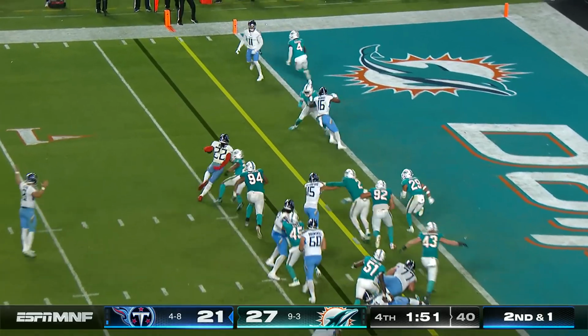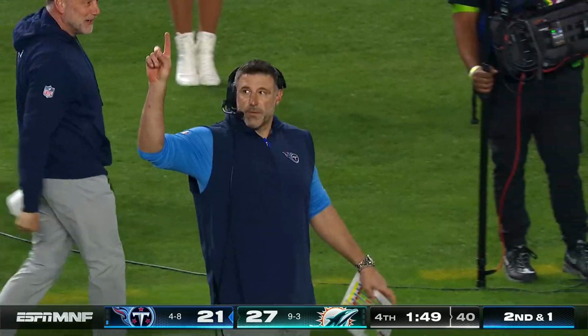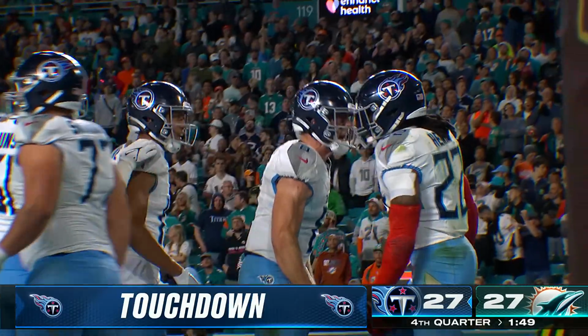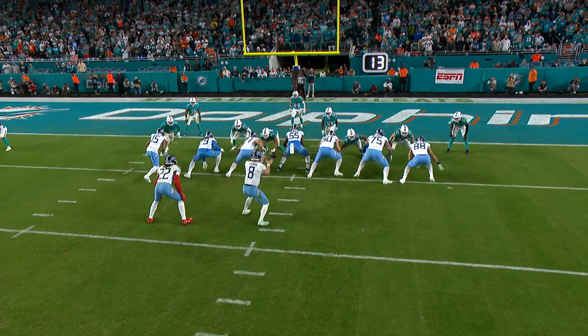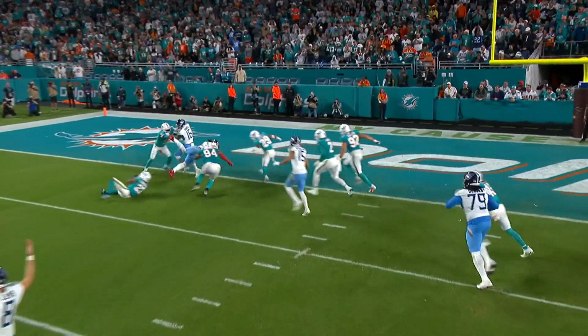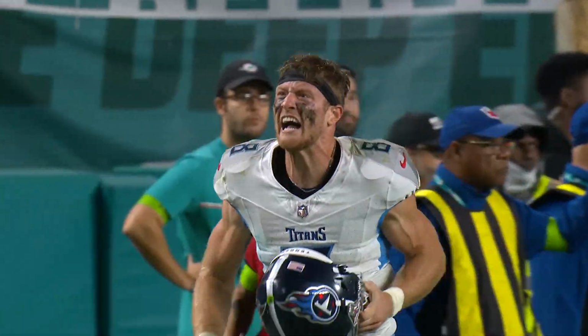Henry cuts it back, dives and scores, and Tennessee has tied it up with the PAT coming. Incredible rally. Starts with the quarterback. Look at that job. Derrick Henry, this is zone, and he just trusts his vision. And the big fella rounds and gets the edge. And look at Will Levis, man.